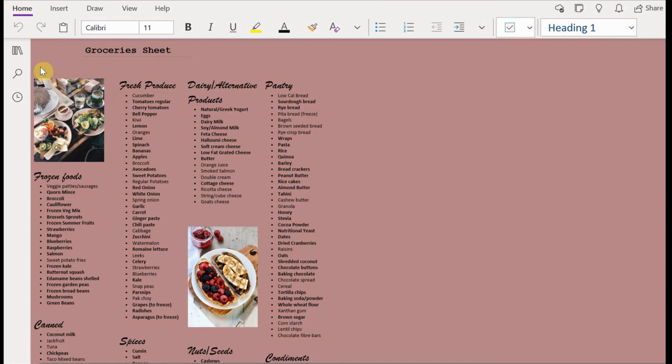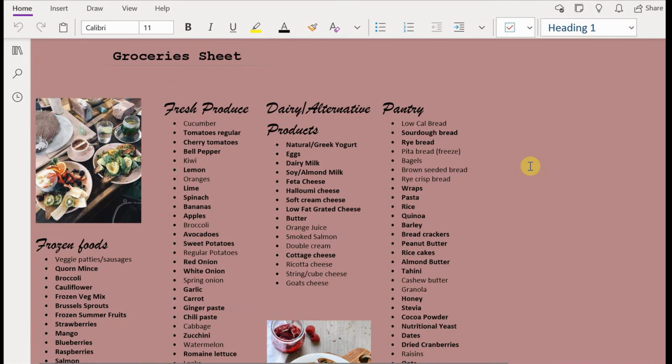So yeah, now I'd also like to show you how I use OneNote. I've had this sheet for a long time. It helps me not to forget anything extra that I would like to have in my cupboard or pantry or freezer or anything like that. So this is basically a groceries cheat sheet, a kitchen directory or kitchen inventory type sheet.